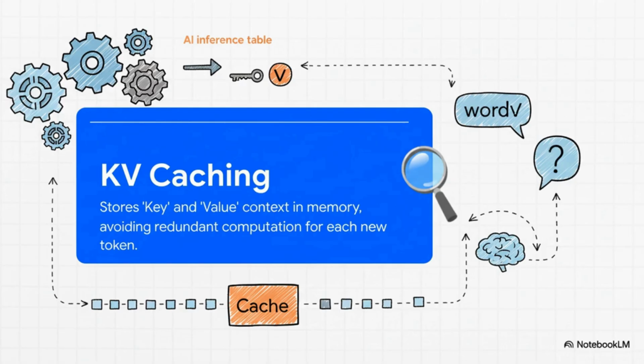You can think of the keys and values as a kind of shorthand, like the Cliff's Notes for the story so far. It captures all the important concepts and relationships. By storing this shorthand in a cache or memory, the model can just glance at it instead of rereading the entire epic. All its brain power can focus on just one thing, figuring out the very next word.